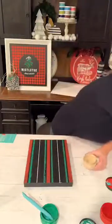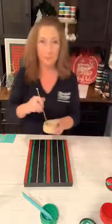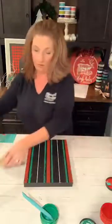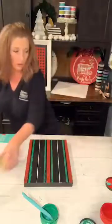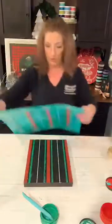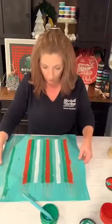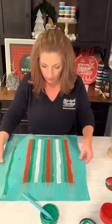All right, let's put this transfer back on. And then we're going to pull the other woven plaid I have so we don't have to worry about washing this. Where's my weight? There it is.